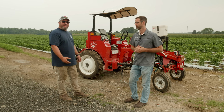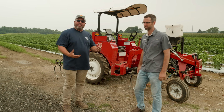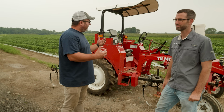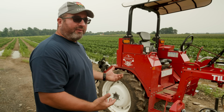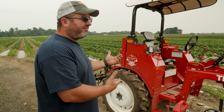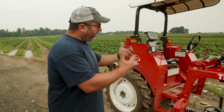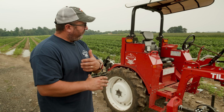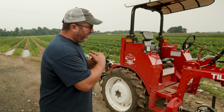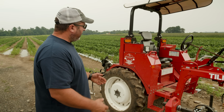So yeah, the biggest thing I like is it's comfortable. If anybody has used a G in the past, if you're not 5'4", it doesn't work. So the way the Tilmor is designed, it's very comfortable. It's easy to get on and off from either side. The ability to actually see what you're doing underneath the tractor is very well designed. You can see everything clearly. It's really easy to use.